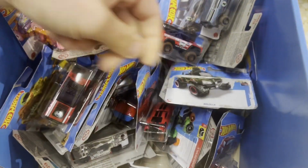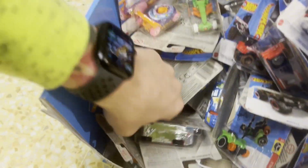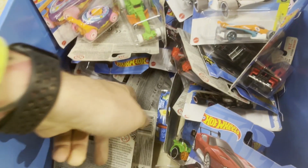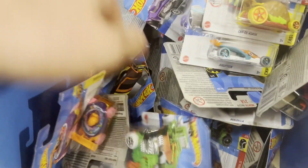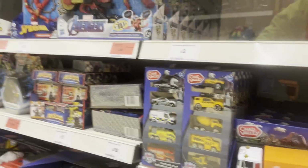So definitely someone was here before. So no chance to find something interesting. It's only just this one box, nothing else from Hot Wheels.